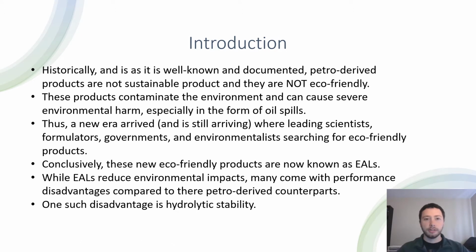So historically, as is now well documented and well known, petro-derived products are not sustainable, nor are they eco-friendly. These products can contaminate the environment and cause severe environmental harm, especially in the form of oil spills. Oil spills are most commonly known for occurring in the water, but there are a lot of problems associated with oil spills on land too.